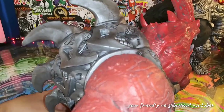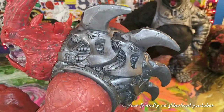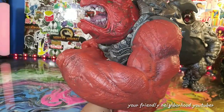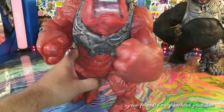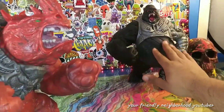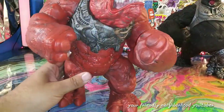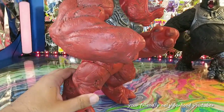Let me move that out of the way. The cybernetic pieces right here for his spikes are done really, really nice. The skin tone is really nicely done. Of course, the red for the head is a little bit different than the body. I noticed the same thing with the Cygor right here. This plastic is darker than this where he has on his belly right here. So I noticed the change of colors with this guy.